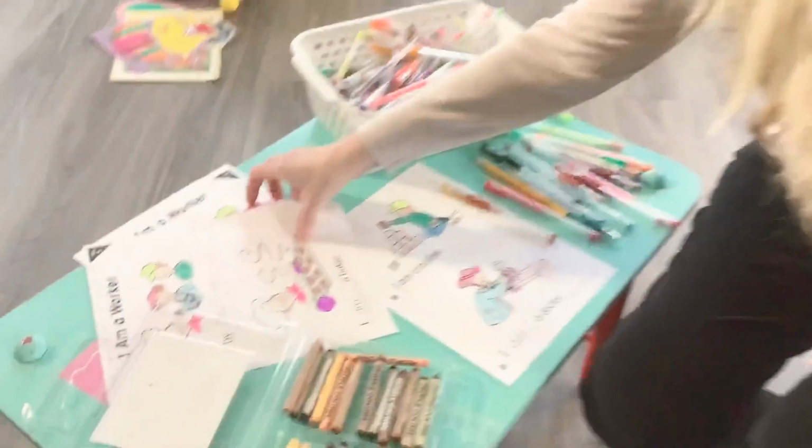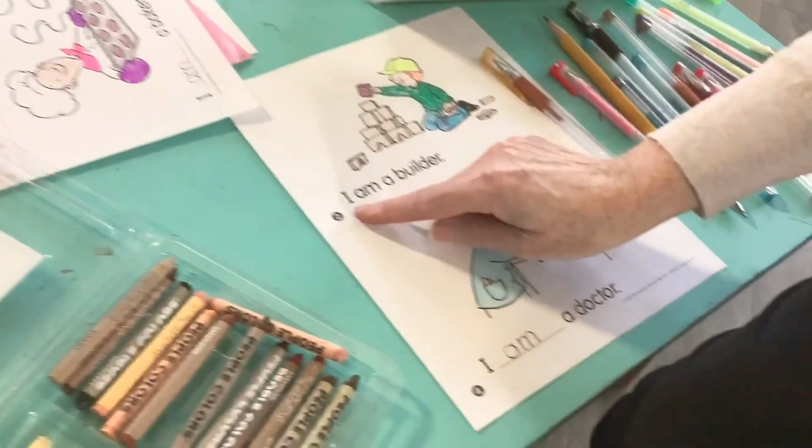Did you finish your coloring? I finished mine. So let's practice reading the words again, just because we need to. So let's read this together.